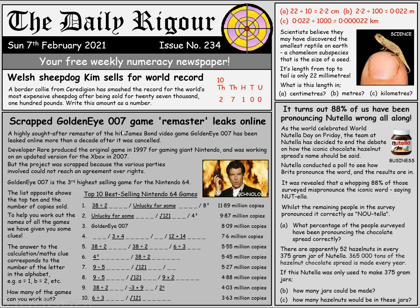Okay, so moving on to technology. So back in the day, when I was around about your age, GoldenEye was the game for the Nintendo 64, one of the first 3D consoles. So they started on a remake of it, so the graphics were quite limited all the way back in 1997. So the idea was in 2007 for the Xbox there would be updated graphics, but then because all the different parties couldn't agree, like the developers, Nintendo, the James Bond owners, the actors, to use their likeness again, they decided to shelve it. But this version that was made has now been leaked online and can be played there.